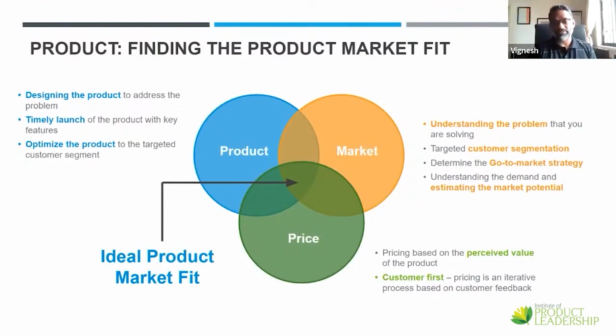And the last, customer first. Pricing is an iterative process, and it's based on customer feedback. I think the value-based pricing question came in, so we'll keep touching from here on how we can keep getting closer to value-based pricing. Unless we go to the customers and ask them, how much would you pay for this particular product, you will not get the correct value of that product.